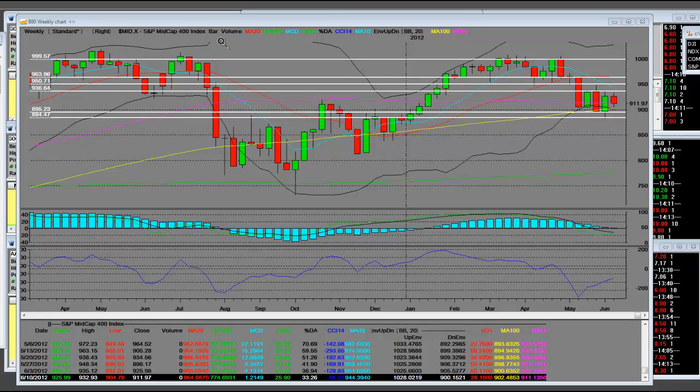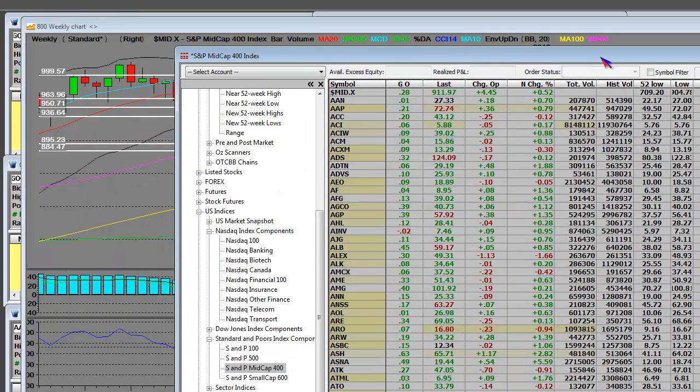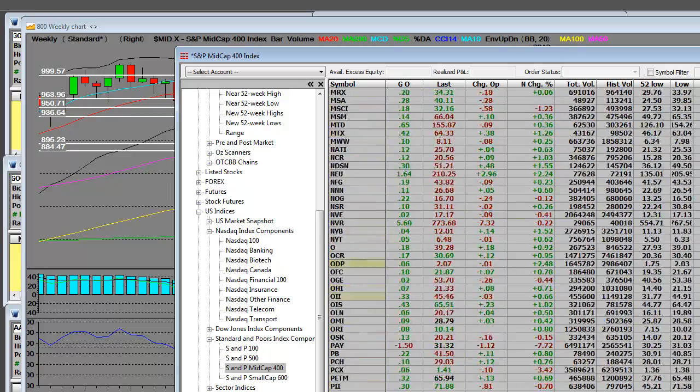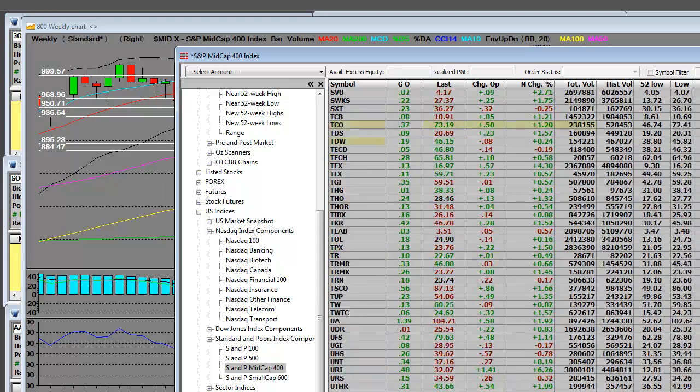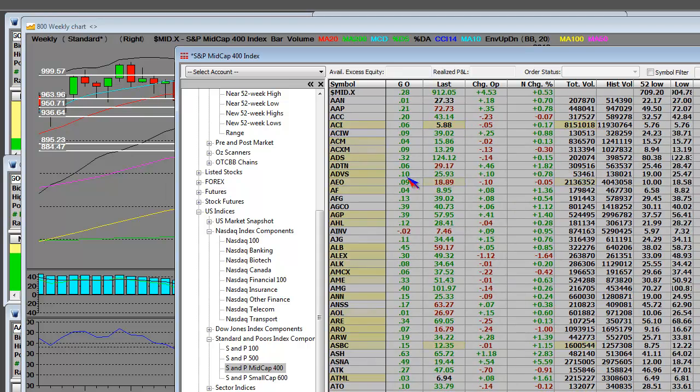S&P Mid-Cap 400 Index, and boy was it on fire in the first part of the year, calendar 2012. And what are the stocks that go in there? Well, there's a lot of them at times that we do trade. This is the index today, and you can see that it's all green, but you can see that it's broad-based, as a lot of the indexes are.